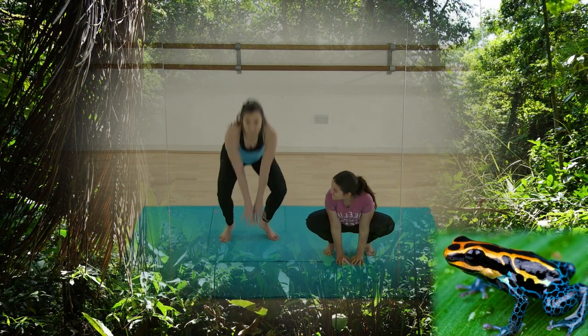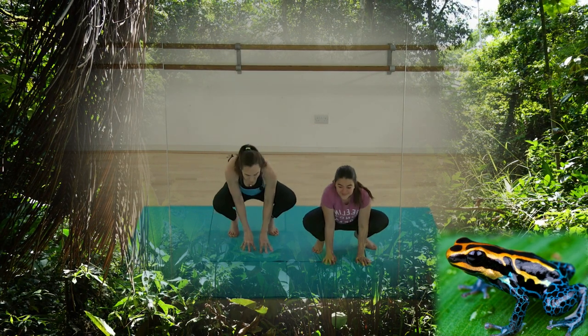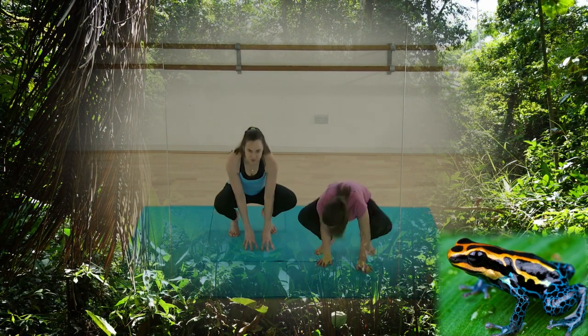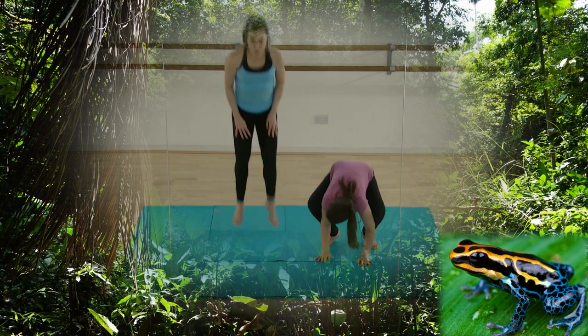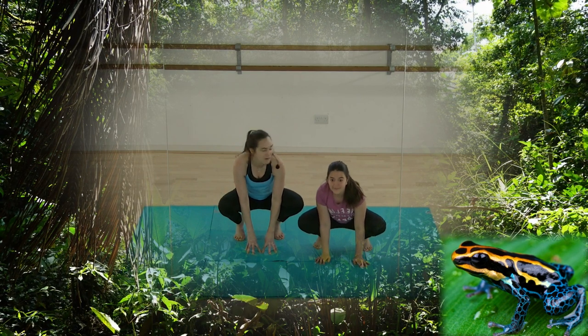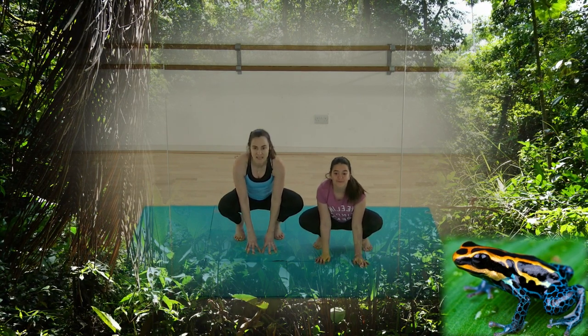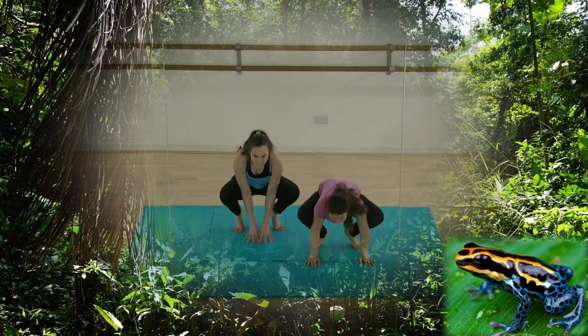Can you jump like a frog? Hop! That's it. And again, jump. Now, while you're jumping, do you know what else that the poison dart frogs do? They have amazing long tongues to catch the flies. Can you do a tongue like a poison dart frog to go really fast with your tongue? That's it. And again. And now jump. And do it again. Jump.